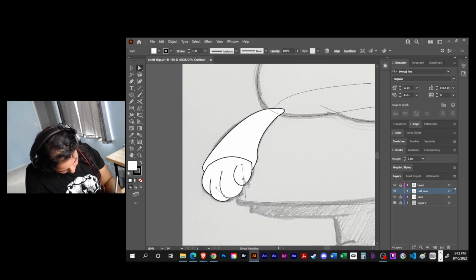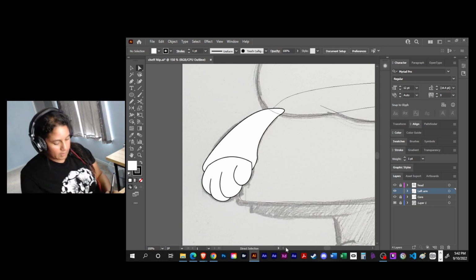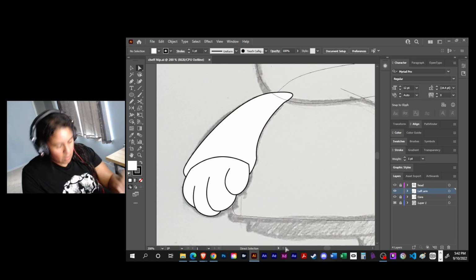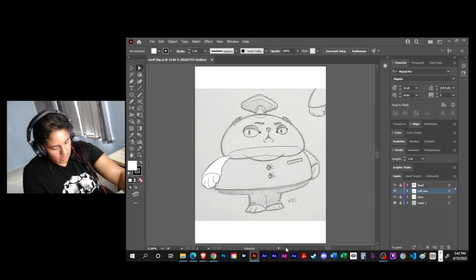I just want the one. There we go. And if I really wanted to, I can give him a little bit of a claw, just very minute. But honestly, he's kind of soft and fuzzy, so I don't want to give him crazy claws. So, and that's okay.